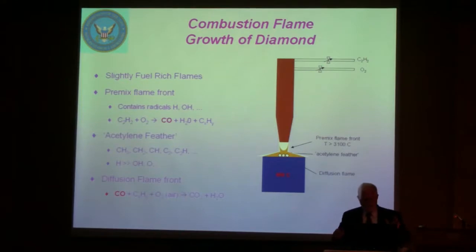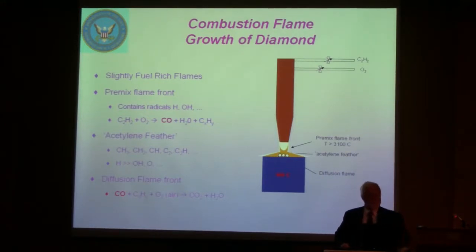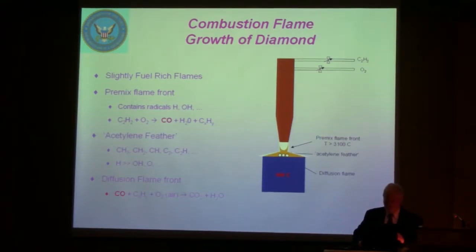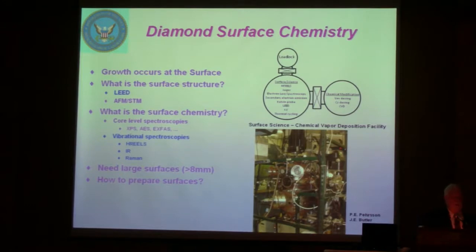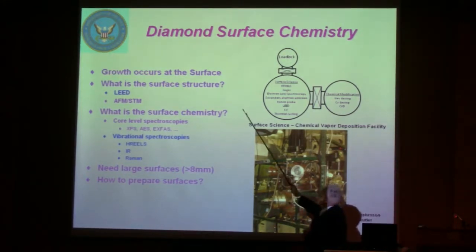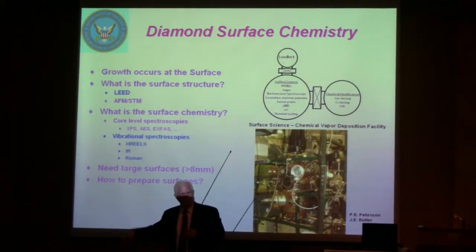Now, it's a fun technique. It turns out, from a practical point of view for industry, while it's a very simple thing with very low capital equipment, it's very hard to control. We've tried for several years to do this, and there's nobody I know in the world that's using this as a production technique. It's just a curiosity. So now I'm going to delve a little bit more into the chemistry. And of course, the real chemistry of any material growth is going to be on the surface. And that's where you're adding atoms or molecules to the material.